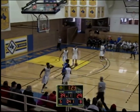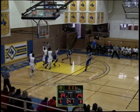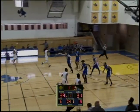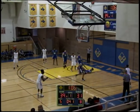Kellogg the other way along the near side. Davis. Shot doesn't go. Offensive board and putback does go for Robinson. Can't allow those offensive rebounds. Those are killers. They missed the shot, but allowed the second chance bucket.